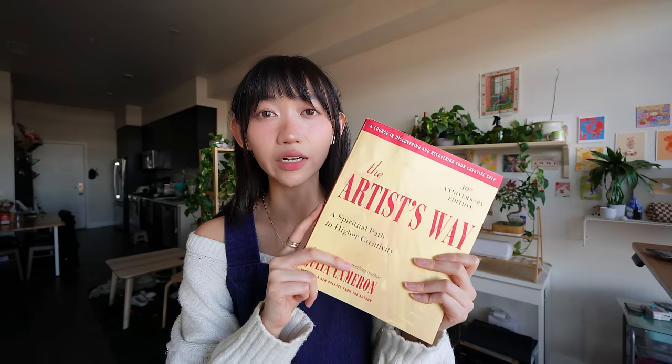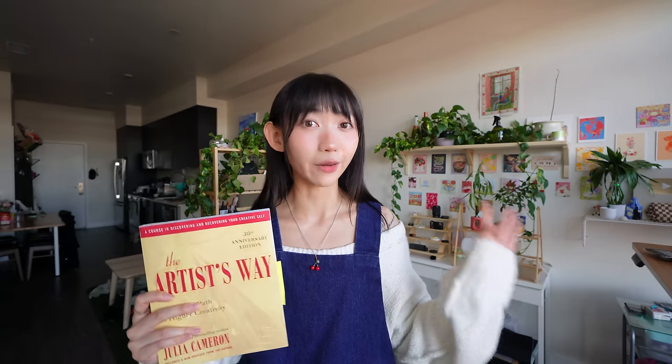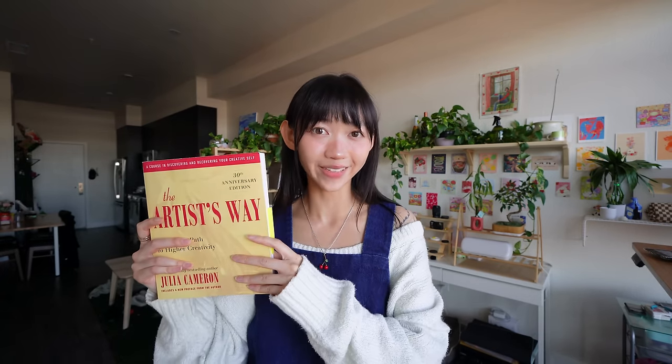But basically, if you're in a creative rut, if you're trying to kickstart your creative career, if you've been trying to be a creative for years and years and it hasn't worked out, this is the book that will help you achieve your goals. Some people live by Atomic Habits. I live by The Artist's Way.